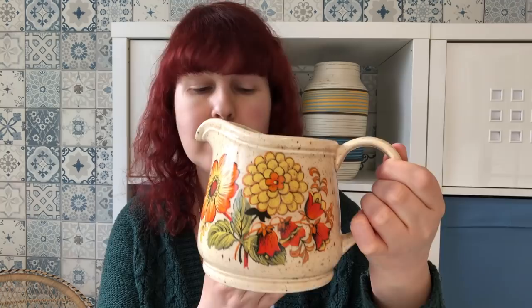And something else that I've sold in the past is one of these Sadler custard jugs, I think they call them. They're quite hefty in size and they are very collectible, but at the same time they're quite common as well. So that is the mark on the bottom. And they come in all kinds of different designs and colours. I love them. They're all the same shape, they all look the same, but different designs, etc.